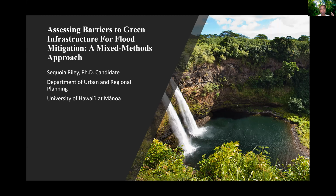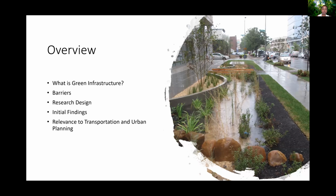So, without further ado, let me go ahead and introduce you guys to what my research is in. It's on assessing barriers to green infrastructure for flood mitigation, a mixed methods approach. So just to give you an overview of what the presentation will be covering, I will be discussing what green infrastructure is, giving you a definition of what my research is all about, looking into the barriers of green infrastructure, along with looking at my research design and my initial findings and how all of it's related to transportation and urban planning.